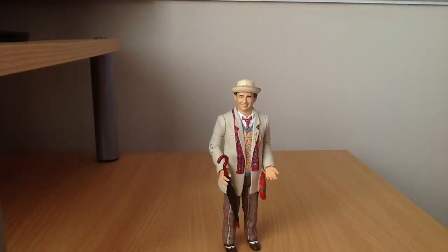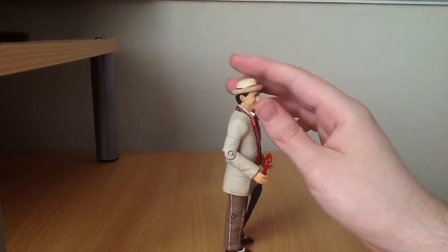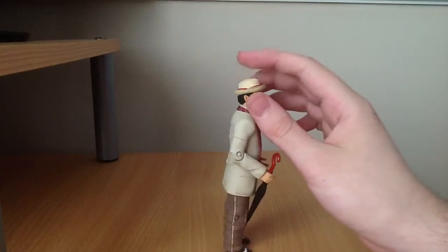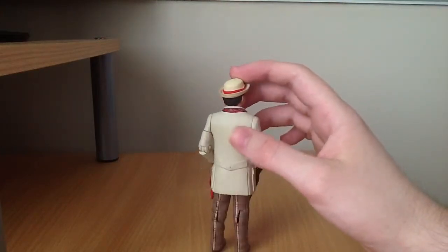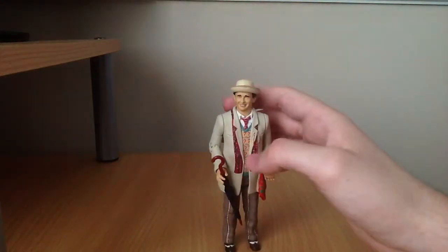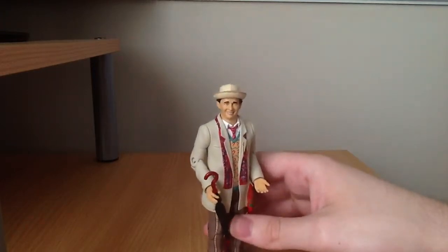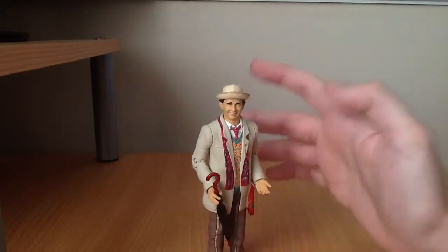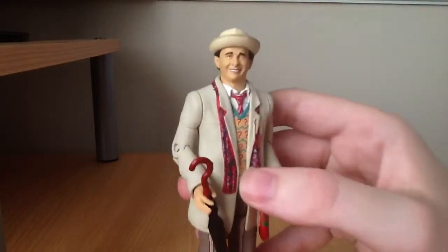He's wearing his cream jacket as seen from season 24 and 25, and it's really good. It's kind of similar to the 5th Doctor's costume, although it's not the exact same shade. He's also wearing his scarf, but this is just sculpted on, it's not removable, so don't try and remove it. First of all, let's take a look at the head.